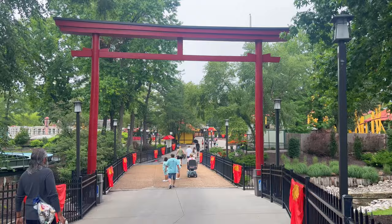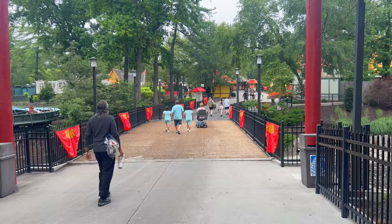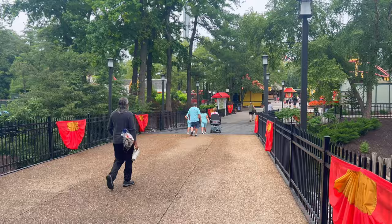Okay, we are starting to venture into the park, and the first area we're going to encounter is the East Asia section. And right off the bat, like I said, there are actual pieces of theming in this park. I think this is an aspect of Worlds of Fun that doesn't get talked about enough, so it's great to see it in person. But yeah, we're just on our way to our first ride of the day now. I don't think we really know what it is yet, but we'll find out soon enough.